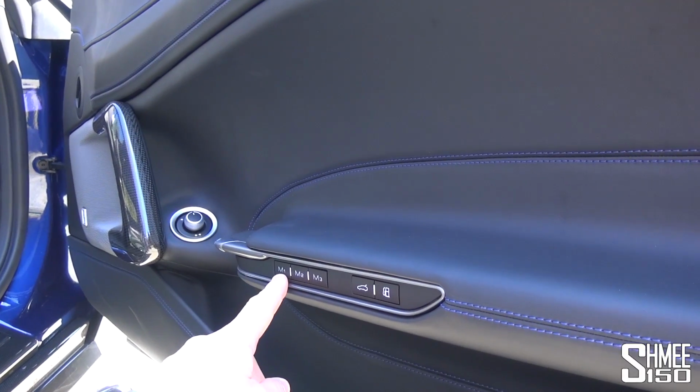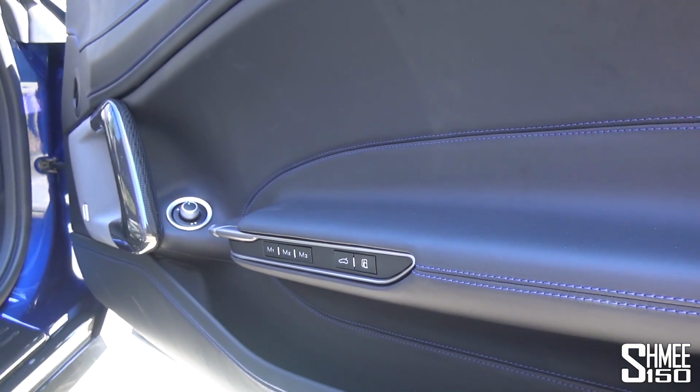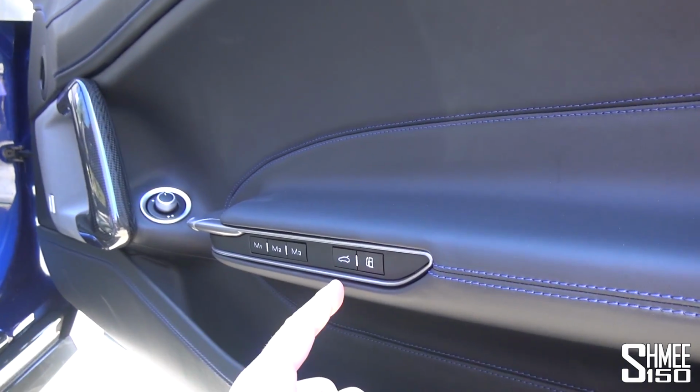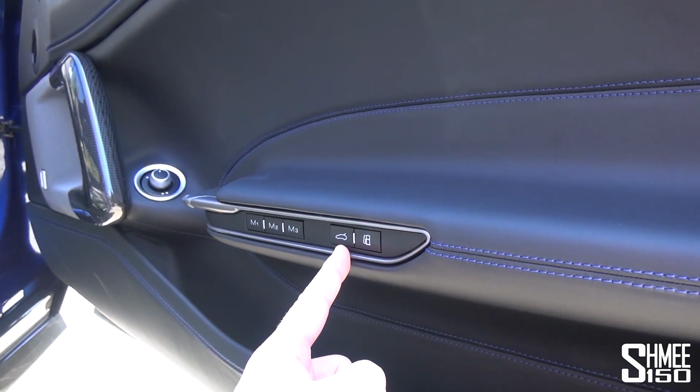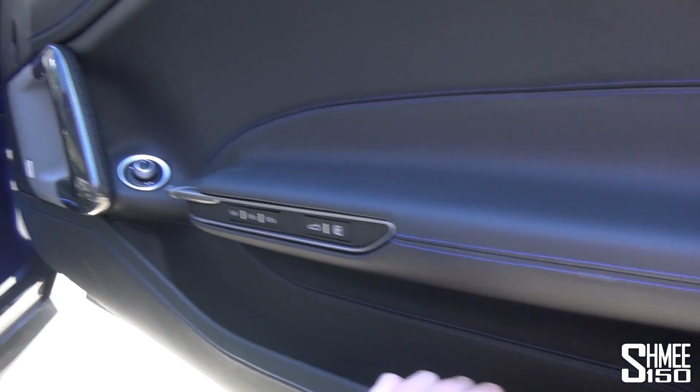Your 3 memory seat buttons, you press and hold them for 3 seconds to save, or you press once to return it back to that position. Behind those, you have the button here for the power-fold tailgate, also the button to open the fuel filler cap, a storage bucket underneath with some decent space.